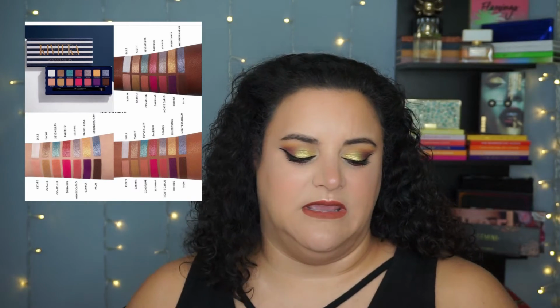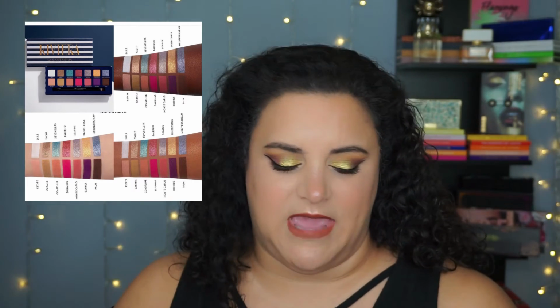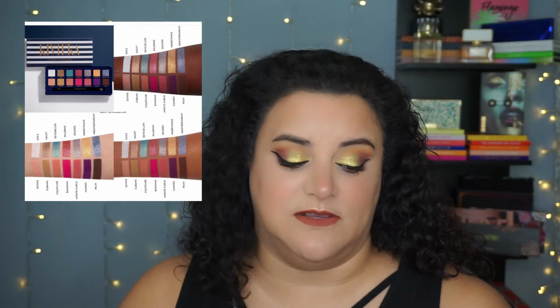I'm not upset by it at all, but for me, the shades are quite dupable with what I already have, and like I said, I just don't see a bunch of cohesive looks coming out of it. That could just speak to my own creativity, because certainly I've seen pictures where people make stunning looks with this palette, but it's just one that I am willing to let slide by me, and I'm okay with that.